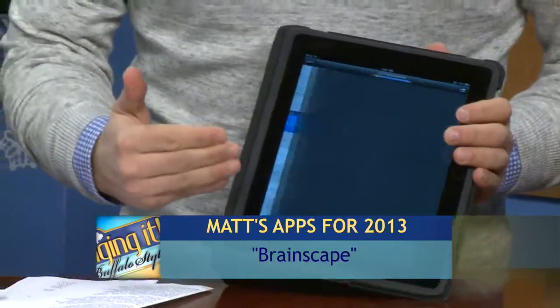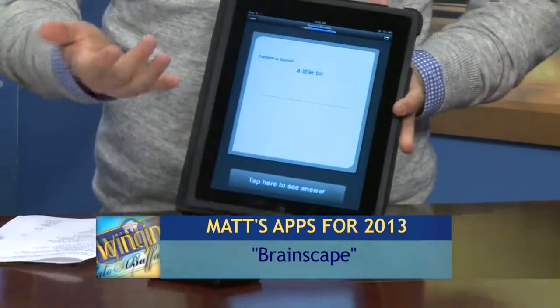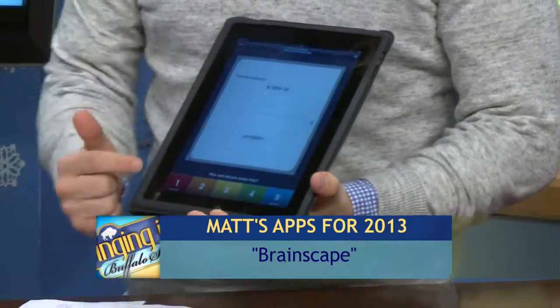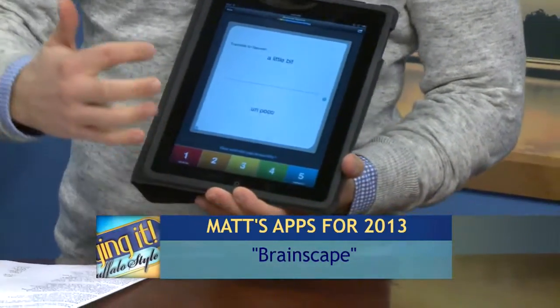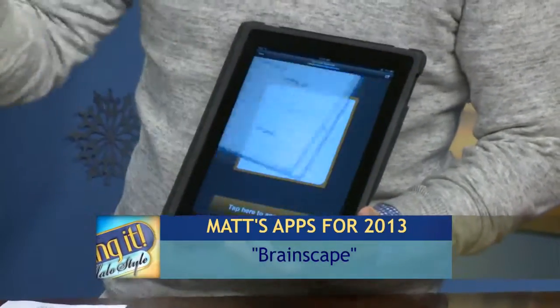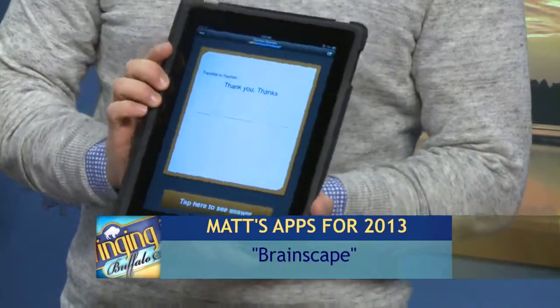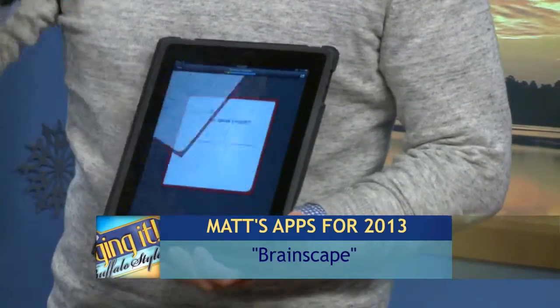So it's going to break it down for you. It's going to give you a flashcard, so it says translate "a little bit," which is un poco. Un poco. Oh, my bad. And then if you don't know it, you can rate it from 1 to 5, and the lower you rate it, the more it's going to show you. So if you do know, you hit 5. So thank you is gracias. Maybe I didn't know that, I hit not at all. That's going to repeat it.